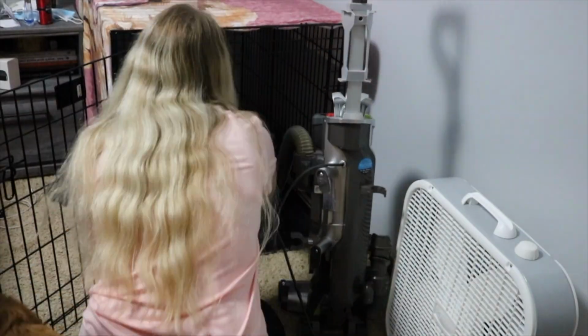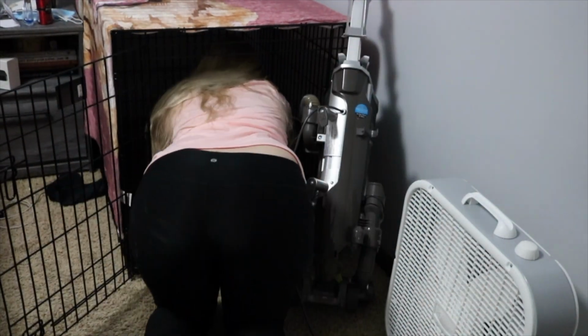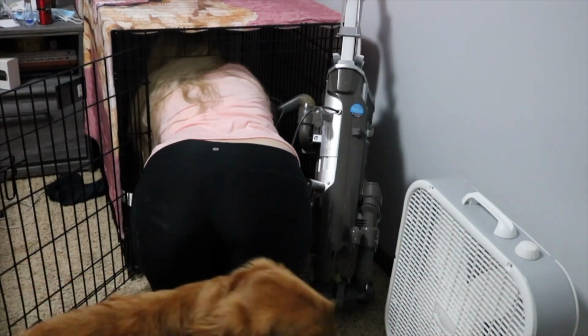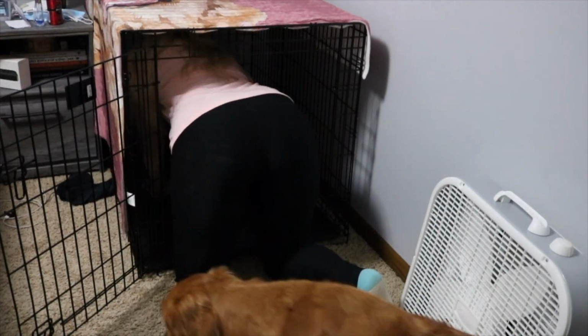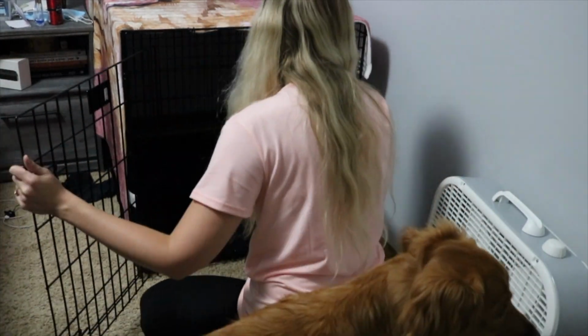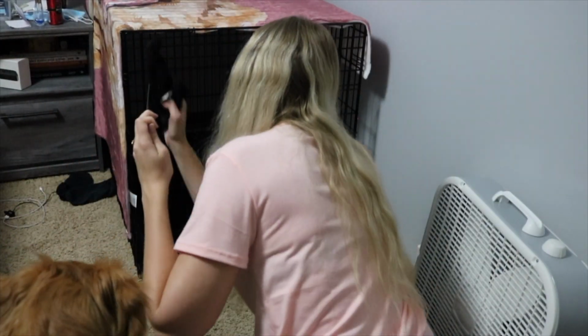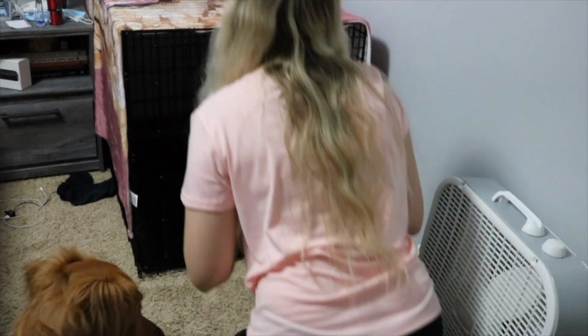Before I wipe down her crate mat, I just like to take out her blanket, any toys that are in there, and quickly vacuum it to get any excess hair out. And then once I get all the loose excess hair out, which trust me, there's probably a lot more than you would think, I just take a damp rag and wipe down the mat. And I also just like to do the front of the crate where she sometimes will be licking.